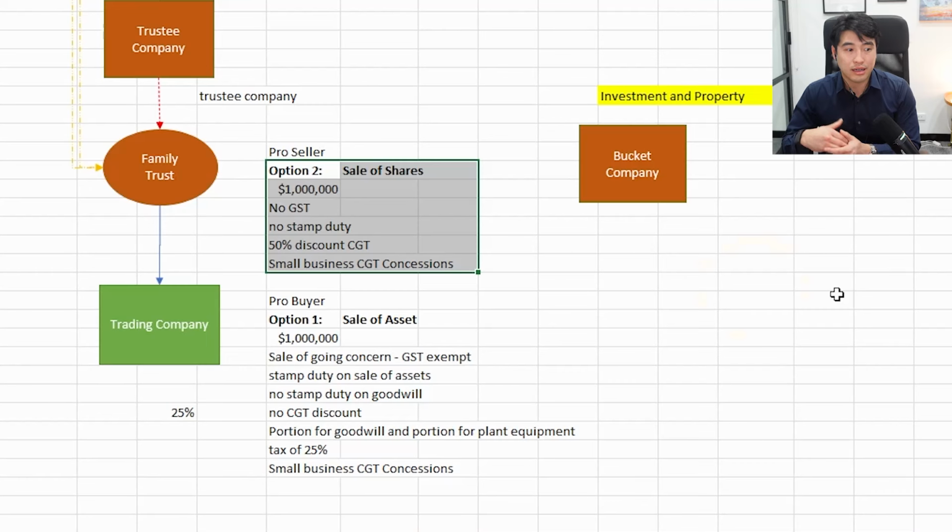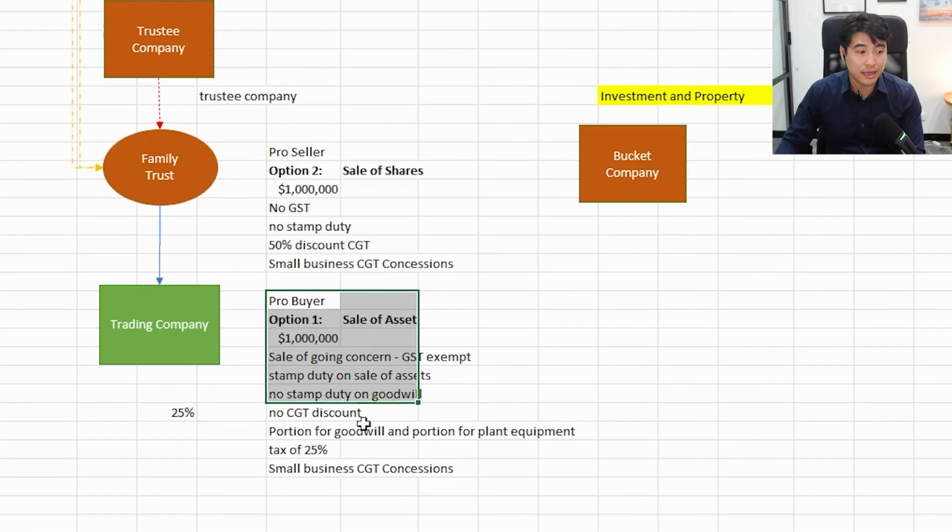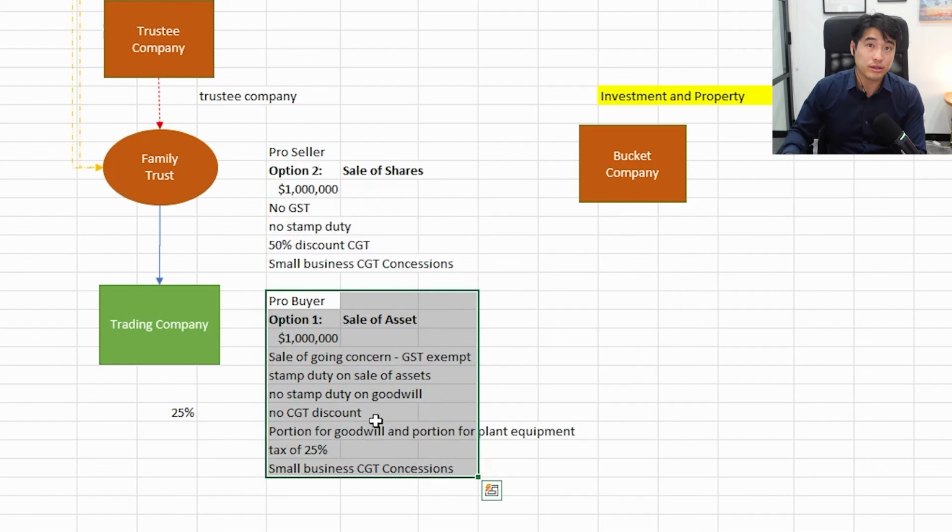It could be a marketing thing or a brand thing, or they have these contracts that they can't remove. They can't just switch to another company. So they just buy 100% of the shares. So some buyers actually prefer to buy 100% of the shares.